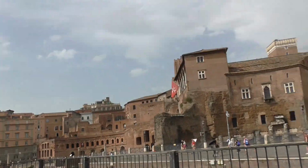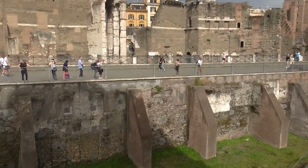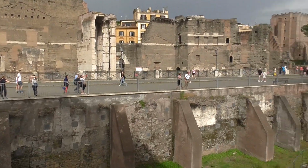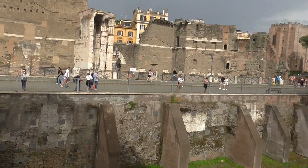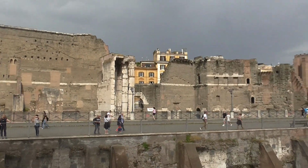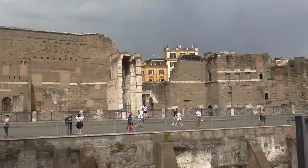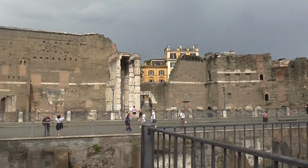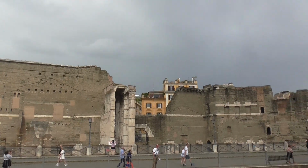I'm probably going to get kicked off this grass now because I don't think I'm supposed to be on it. Anyway. More buildings. Maybe there are shops or something. All that drilling is because they're extending the metro line or something at the minute.